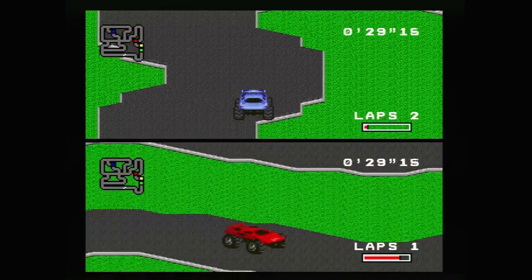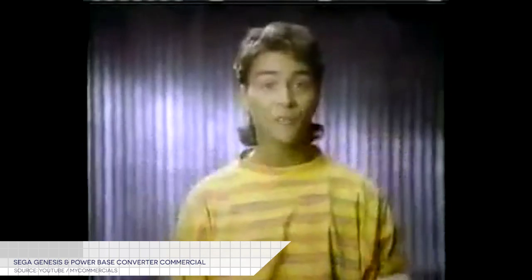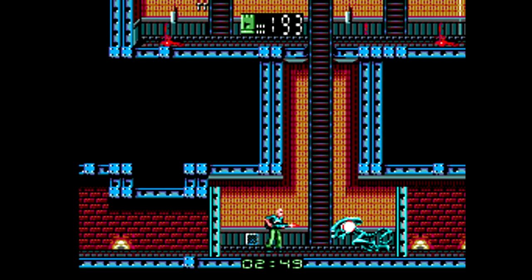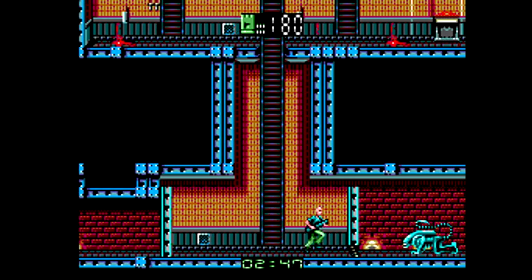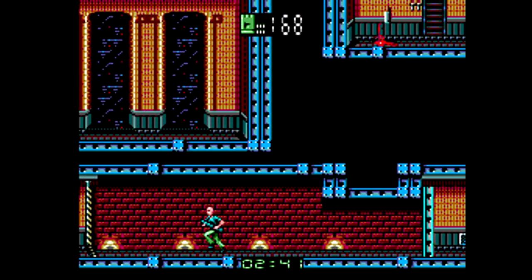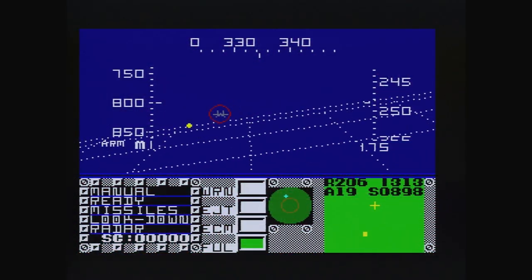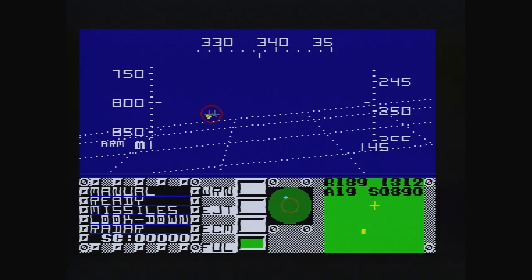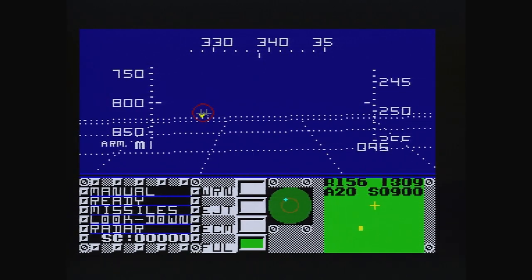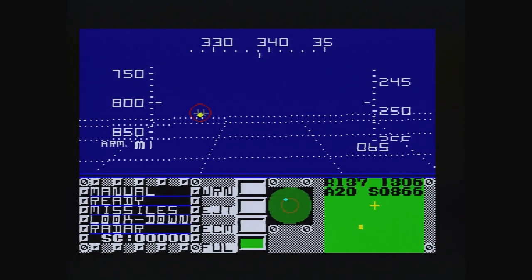This also makes F-16 Fighting Falcon one of only 2 Master System games that won't boot on the Sega Genesis Power-Base converter, along with the PAL-exclusive Master System port of Probe's Alien 3. As a 1992 release, Alien 3 probably made use of features too advanced to work on the Power-Base converter. F-16 Fighting Falcon, on the other hand, lacks compatibility because it relies on technology too primitive, as the Power-Base converter doesn't support SG-1000 software.